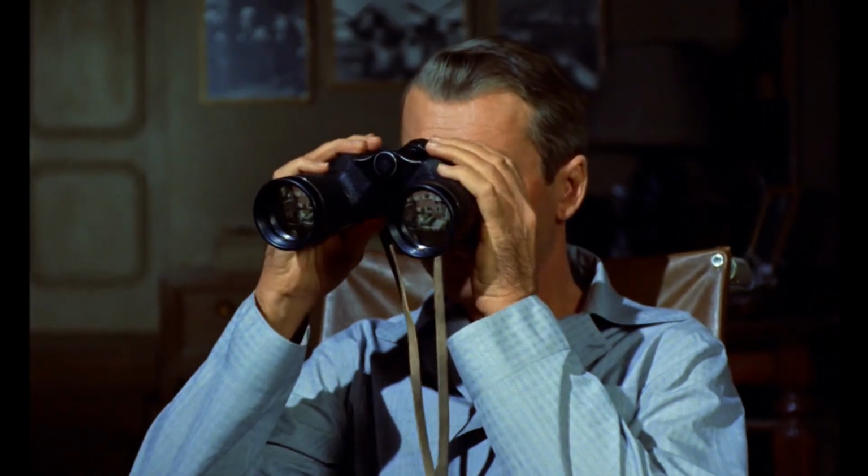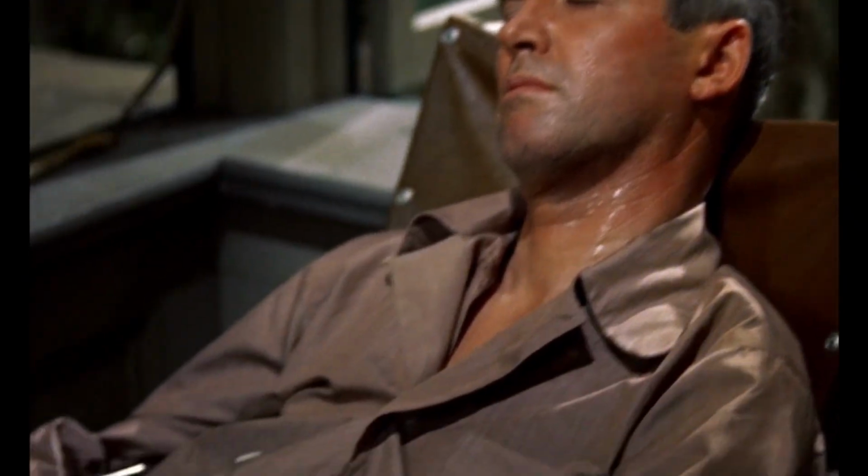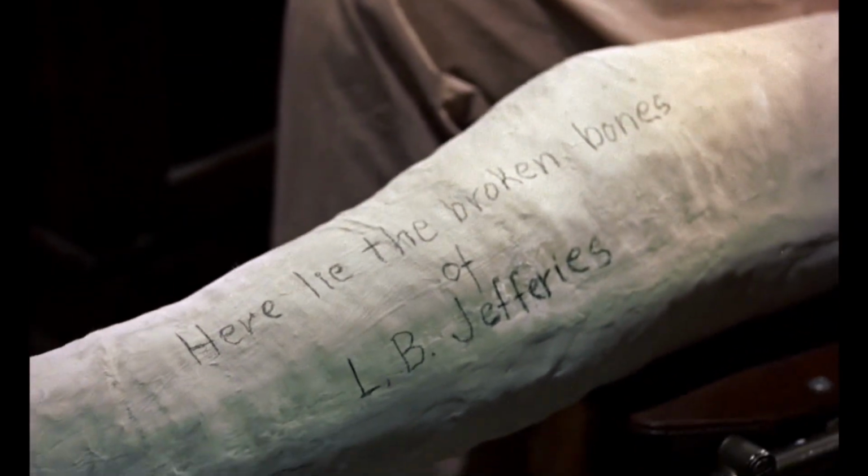The Rear Window lineage here is meaningful. Not only is Spielberg evolving Hitchcock's techniques, but he is also evolving his themes. In Rear Window, James Stewart is physically paralysed, whereas with Chief Brody, it's more psychological.